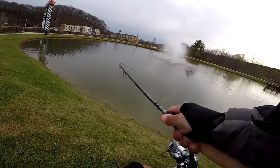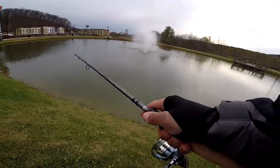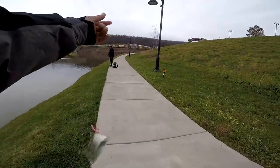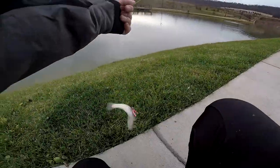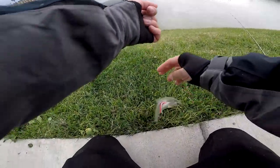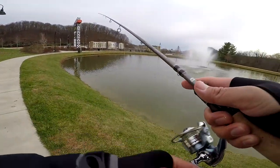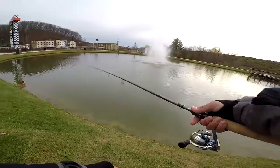Got him, dude, the pink worm. The pink worm, dude. Dude, look where I hooked him. On the back. That pink worm hooked him on the back. What the hell? Foul hook. Oh, damn, son. Take it easy on them hook sets.